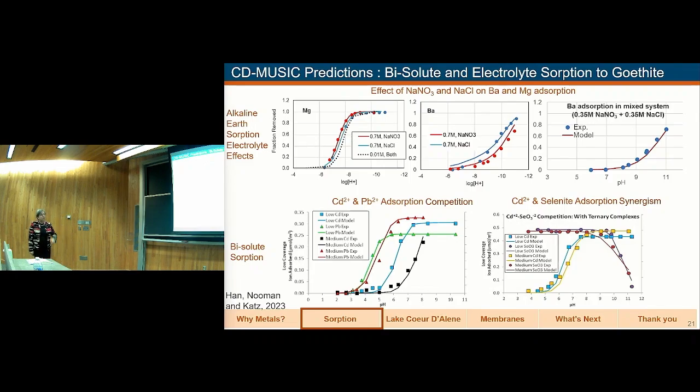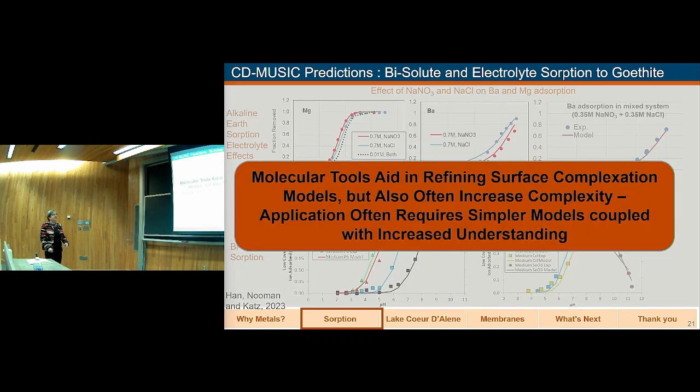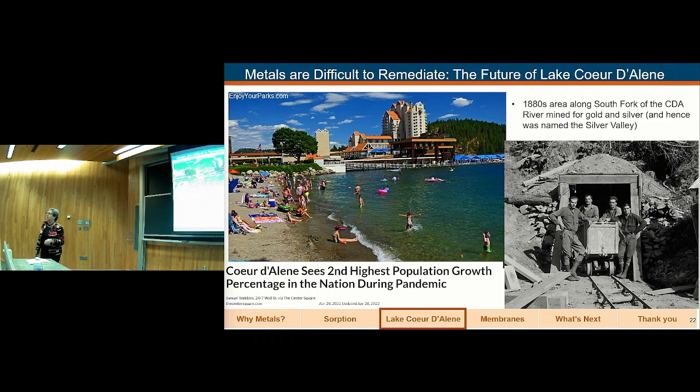And so this work led us to think we now have a model that allows us to understand that, but it's a pretty complex model. And it's not necessarily one you would take out to Lake Coeur d'Alene and say, let's give it a try. We have very little data, but let's go for it. So that takes us to the next part of this talk.